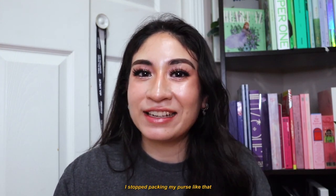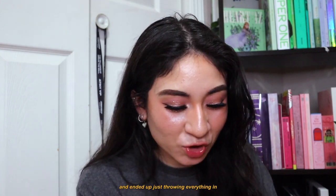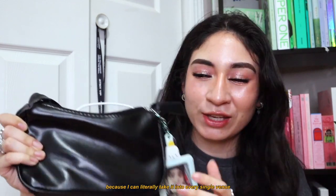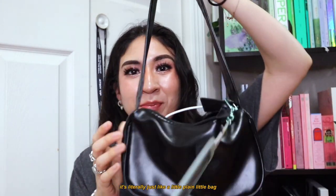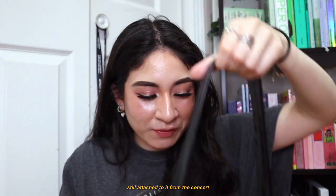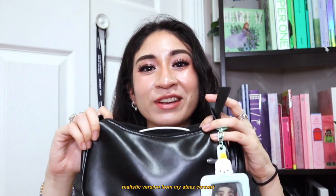But after that, I stopped packing my purse like that and ended up just throwing everything in this little bag because I can literally take it into every single venue. I've learned it's just a little plain little bag with my photo card still attached to it from the concert. But this is what's in my bag, realistic version, from my ATEEZ concert almost 2 weeks ago.